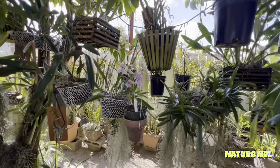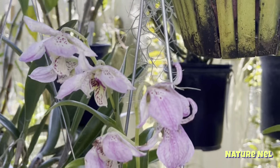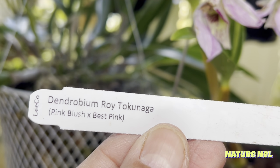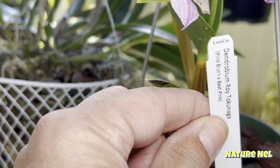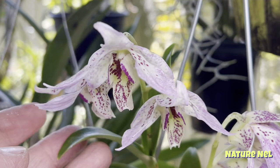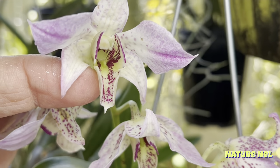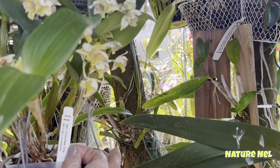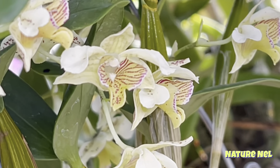Oh, yeah. I love this. Is the new, the one they call the Roy Tokunaga. Pink blush and best pink. This is a very new one that started being sold a lot in the shows. And the difference is it has that beautiful blush pink in the petals. So pretty. Chocolate. And this is a chocolate chip. Es un mixed. Es un hybrid. Este también es de Roy Tokunaga.